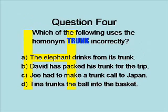Question 4. Which of the following uses the homonym trunk incorrectly? A. The elephant drinks from its trunk. B. David has packed his trunk for the trip. C. Joe had to make a trunk call to Japan. D. Tina trunks the ball into the basket.